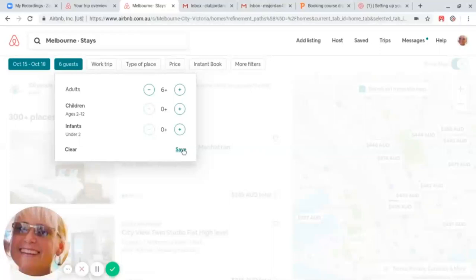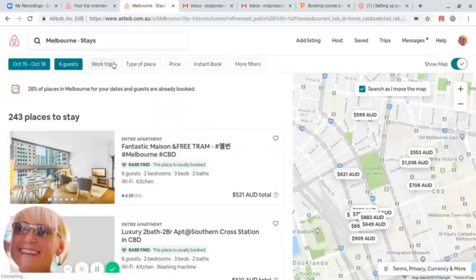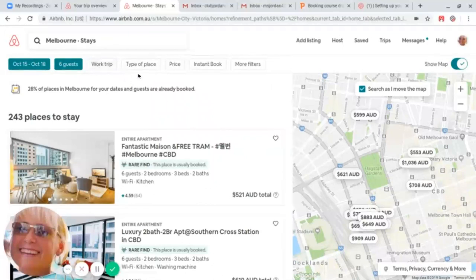Now, you don't necessarily have to say that it's a work trip. That often means you might get a workspace, computer desk. It's more for Airbnb's data, to be honest. But if you are on a work trip and you do want specific things for your business, click on work trip all you like. Now, this is important here.